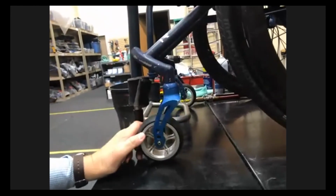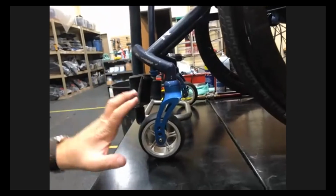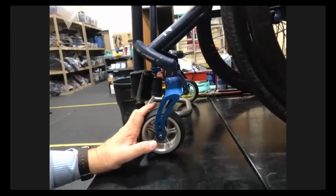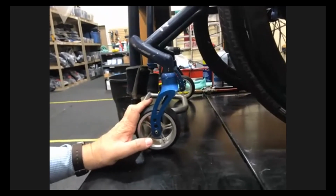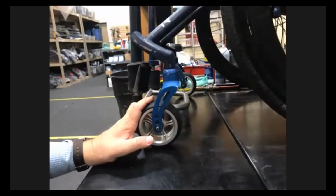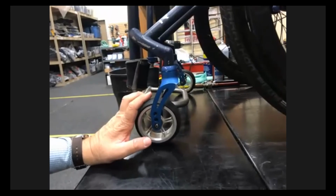While we're here, any questions about bearings? Steve says, is there an advantage to ceramic bearings? That's a great question. I do not know the answer.